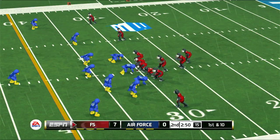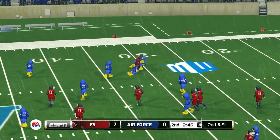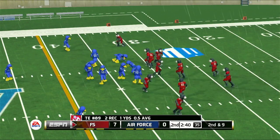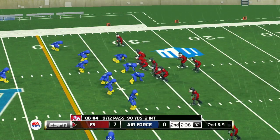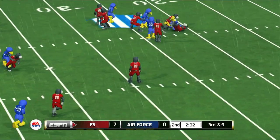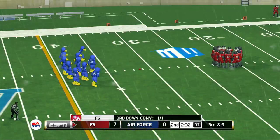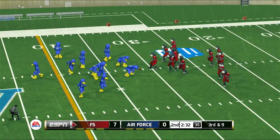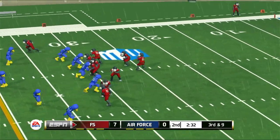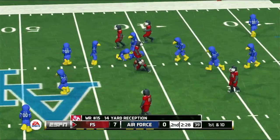Blue 19! Blue 19! That's a great tackle. 31. Yeah, he's going to feel that one tomorrow. From their own 31-yard line, third down. He's taken down at the 45.